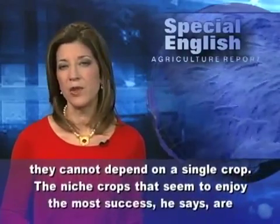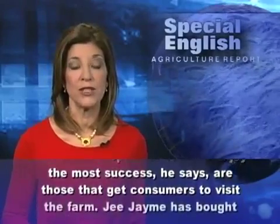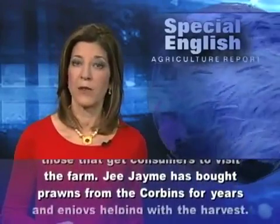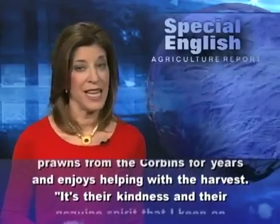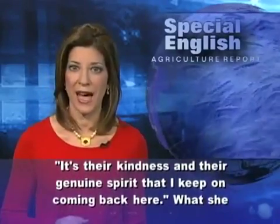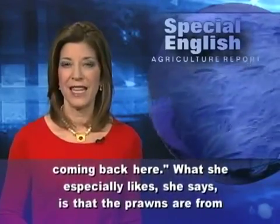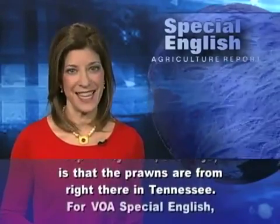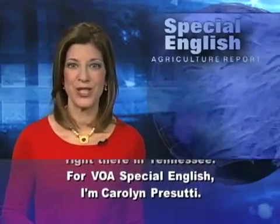The niche crops that seem to enjoy the most success, he says, are those that get consumers to visit the farm. G. James has bought prawns from the Corbins for years and enjoys helping with the harvest. It's their kindness and their genuine spirit that I keep on coming back here. What she especially likes, she says, is that the prawns are from right there in Tennessee. For VOA Special English, I'm Carolyn Pursuti.